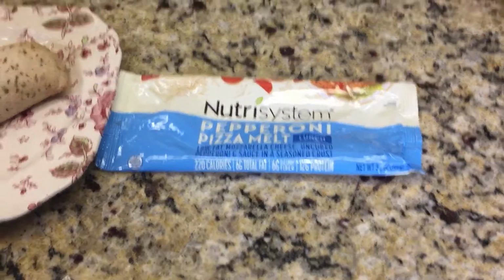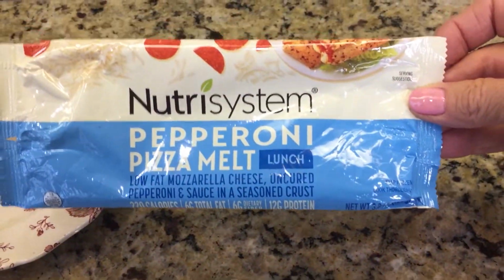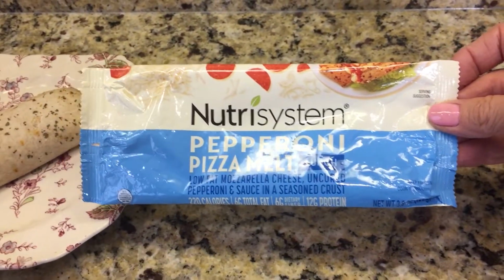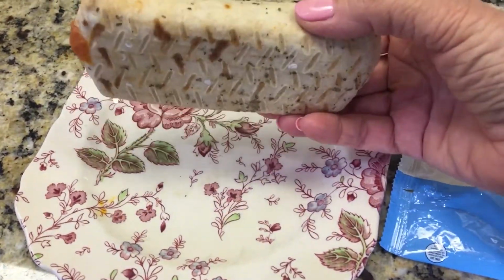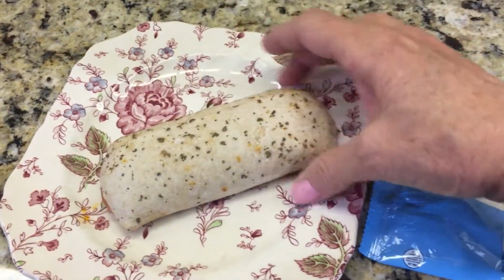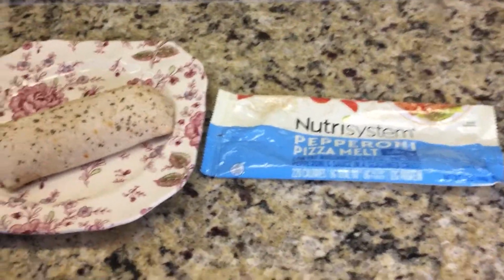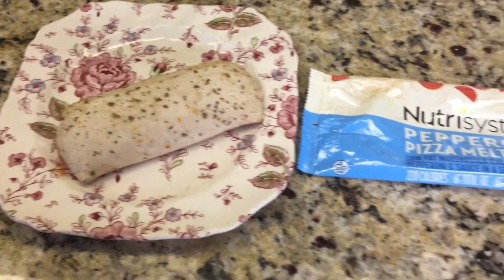What I'm having for lunch is the Nutrisystem pepperoni pizza melt, and I've had them multiple times. I really like them. They're really good. They're like a Hot Pocket. So I already cooked it in the microwave. It's pretty quick. And yeah, so I'm gonna go eat this Nutrisystem Hot Pocket type thing.